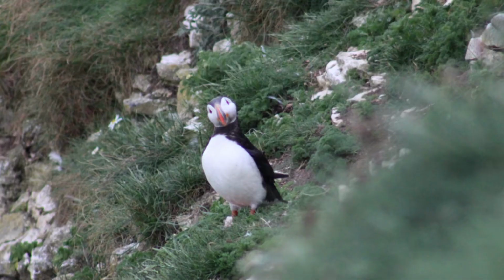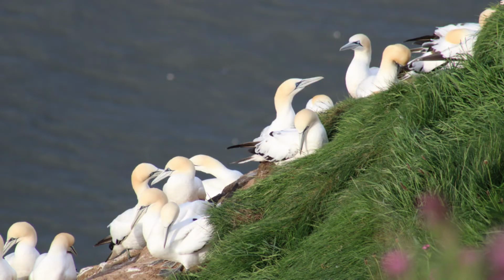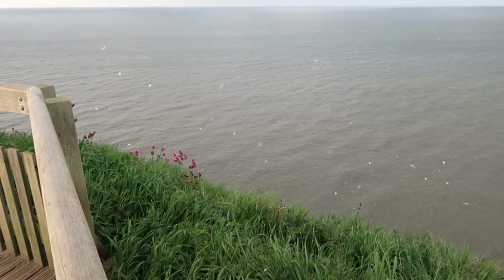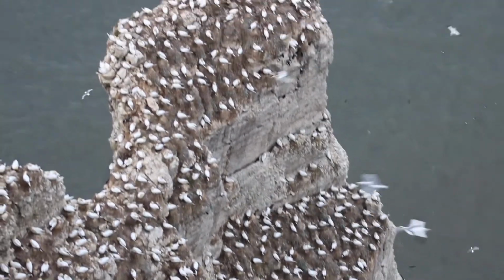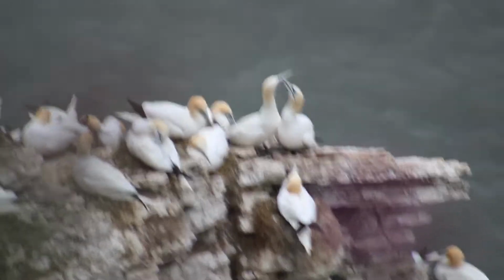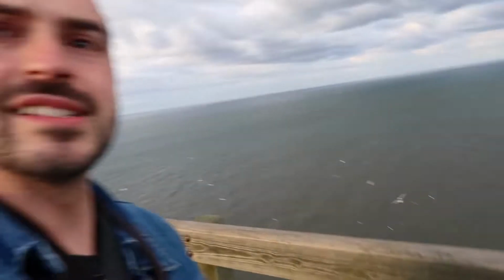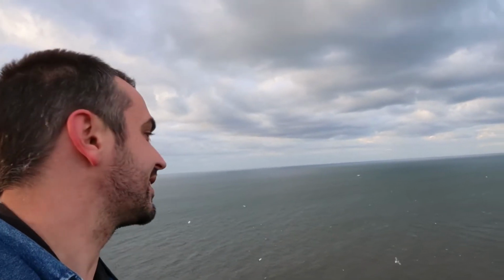And saw puffins! They're a little far away, so the photos aren't the best. I mean, Paul saw them as well. I did. Razorbills, there's a puffin just flying over there. And it doesn't show up on this camera just how many birds are out there. It's incredible how active it is. If you love birds, this is a place to come. It is amazing. But yeah, I saw the bird I came for.